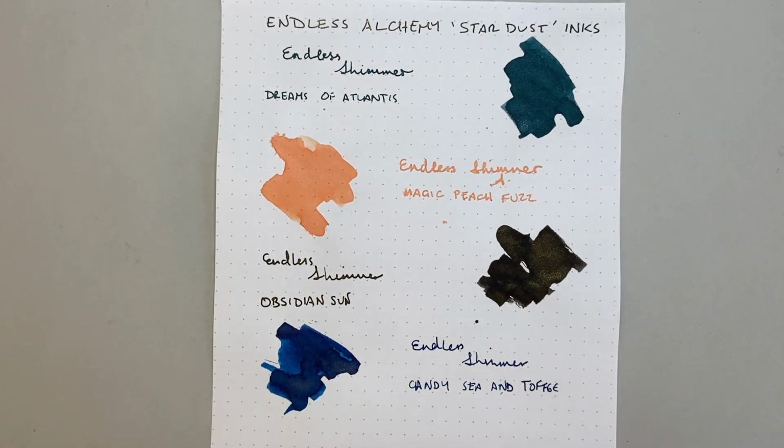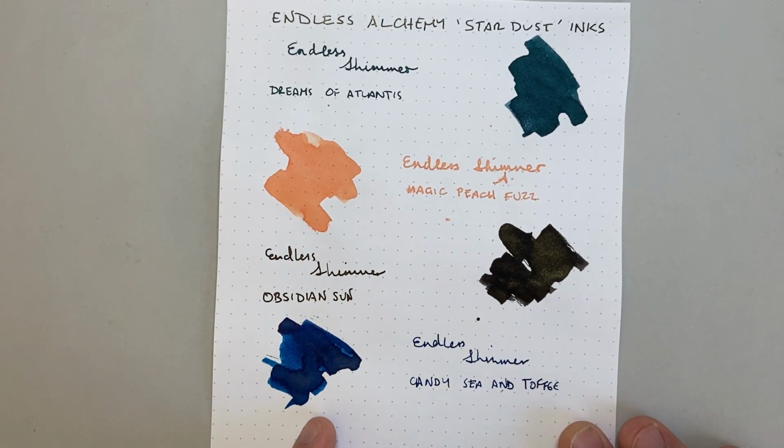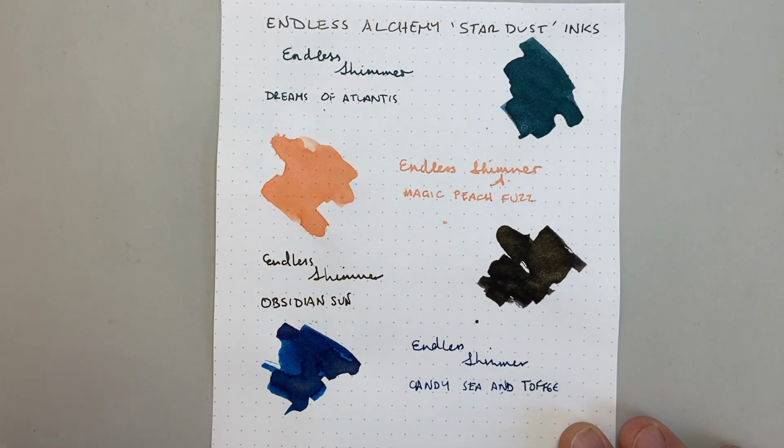But these are really interesting inks. They're unique, nice colours, and they've got nice properties. I'm not a massive shimmer ink guy in my own personal use, but I totally see why people love them. And things like Obsidian Sun and Candy Sea and Toffee, and also Dreams of Atlantis, I can see why they're going to be very popular.